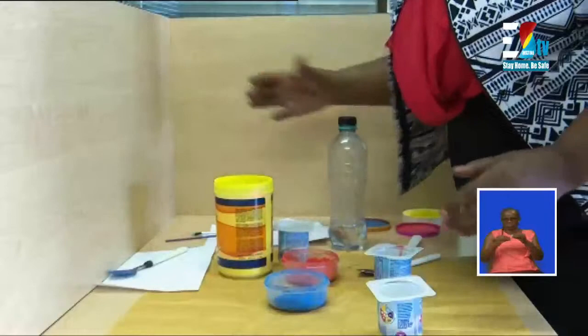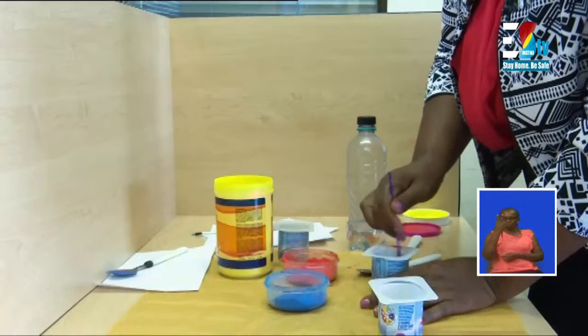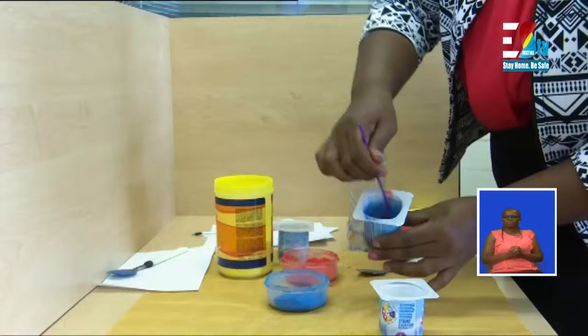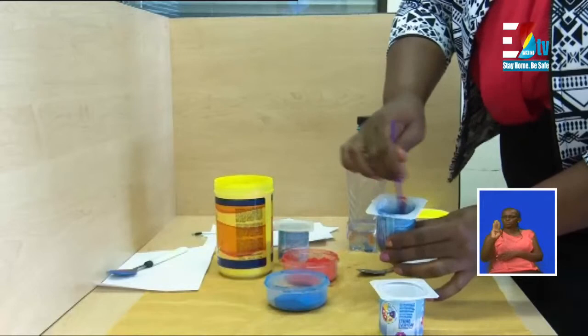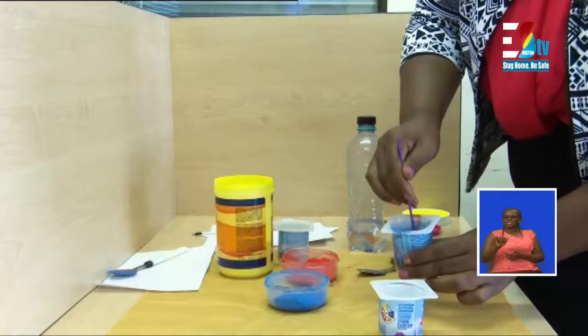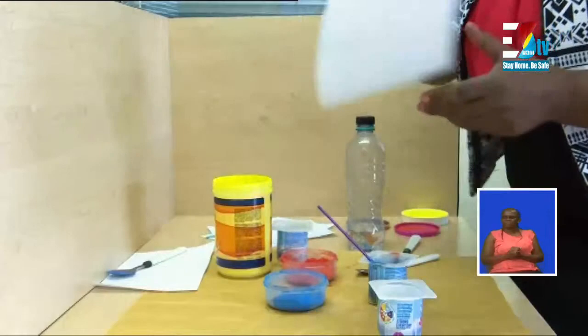Add some water. And you stir your two colors together. Stir your two colors together thoroughly until they mix. Stir until it mixes very well, okay? Then we are going to see which color we are going to get from there. Mix your colors together very well. You mix them, then let's see which color we got.